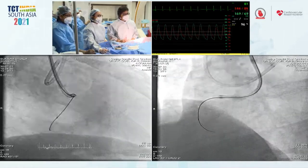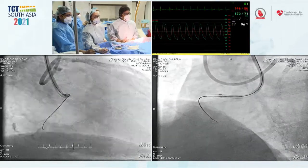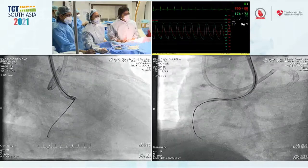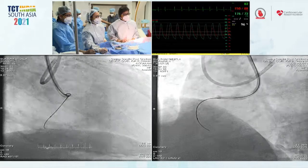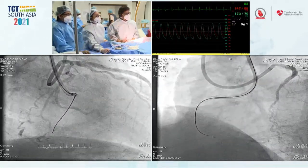I think we'll need to change the strategy now. If this is subintimal, either we do ADR or retrograde. I think ADR would be the better option. I think this is a beautiful ADR case.